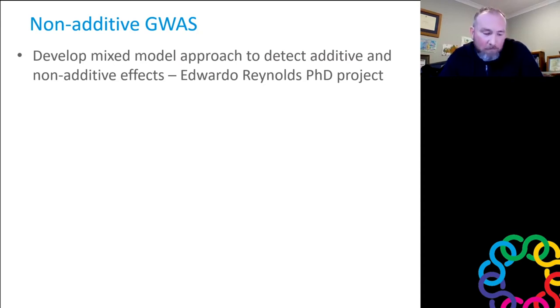And right at about the time we made those findings, we had a new PhD student starting, Eduardo Reynolds, who had some quantitative skills. He and Dorian Garrick at Massey University developed a new approach that specifically tries to get at these non-additive effects. It's a two-step mixed model approach, and it simultaneously estimates both additive and non-additive effects.